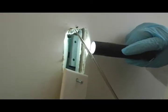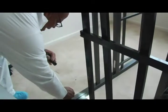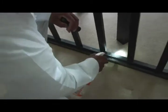Come on out, there you go. You see it? Got it? Again, I haven't used a drop of chemical yet. And I got rid of 90% of the problem without one drop of chemical. Metal is not their favorite place to hide. So when you do consider getting a bed, try to stay away from wood if you can. It's best to deal with the problem where it's at as soon as you know that you have a problem.